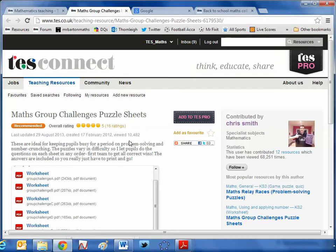Now, the first thing that caught my eye here is how many people have actually downloaded this resource, 10,000. And I must confess, I'm not one of them. And I like to think I've got a fairly good knowledge of the resources on TES Maths. But this one has completely passed me by until Jess Ballard pointed it out to me. And I'll talk more about how she pointed it out a little bit later on. But as soon as I saw this, I fell in love with it because it's absolutely ideal.